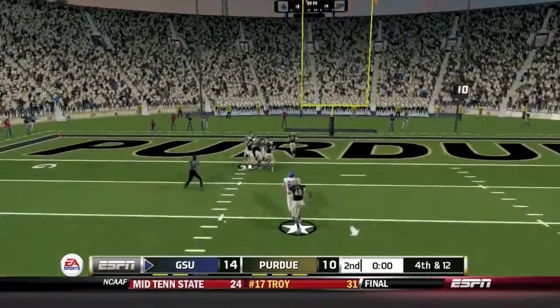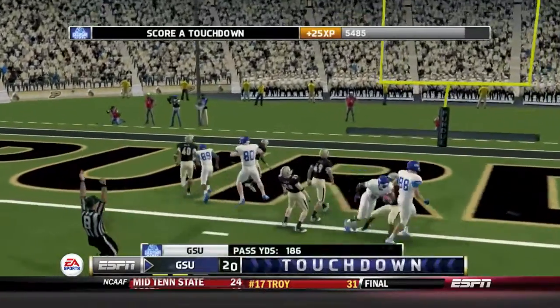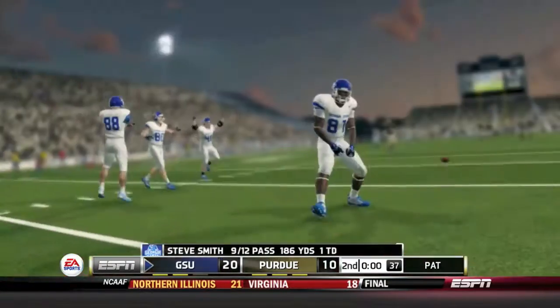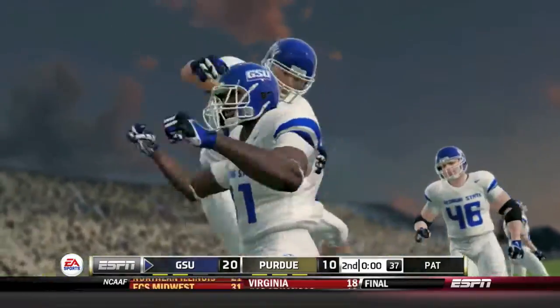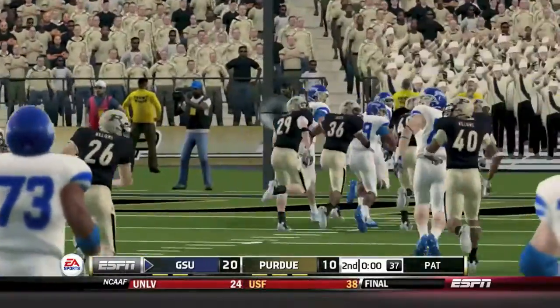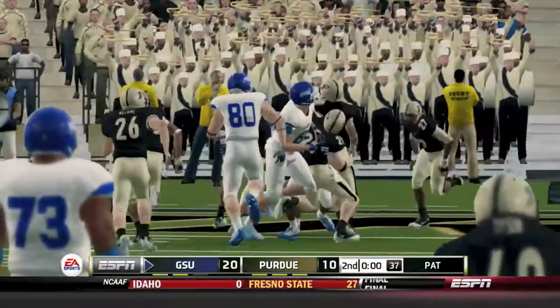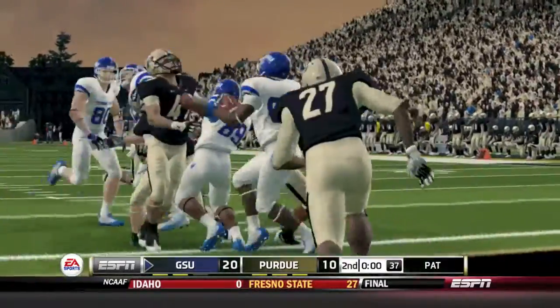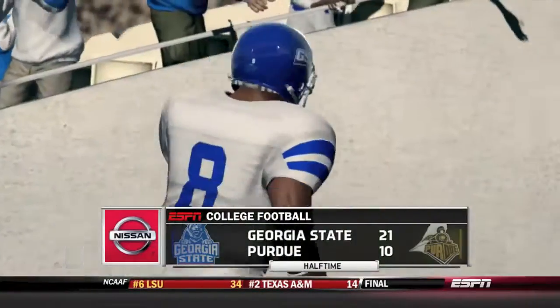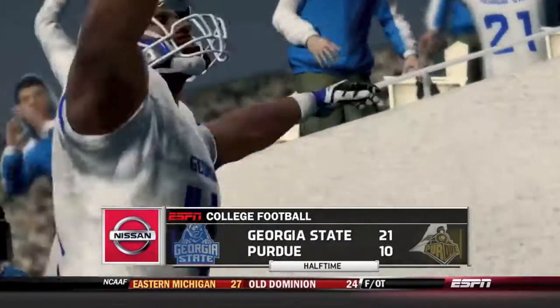He throws this one deep to the end zone. It's a jump ball, and it's caught by Mark Moore for the touchdown. We got to look at a replay of this one. Mark Moore gets the touchdown to end the first half. As we look at the replay here, it was a jump ball, and Mark Moore just got it there. Went through all the defenders. Smith has that monster arm, and at the end of the first half, Georgia State's on top, 21-10.